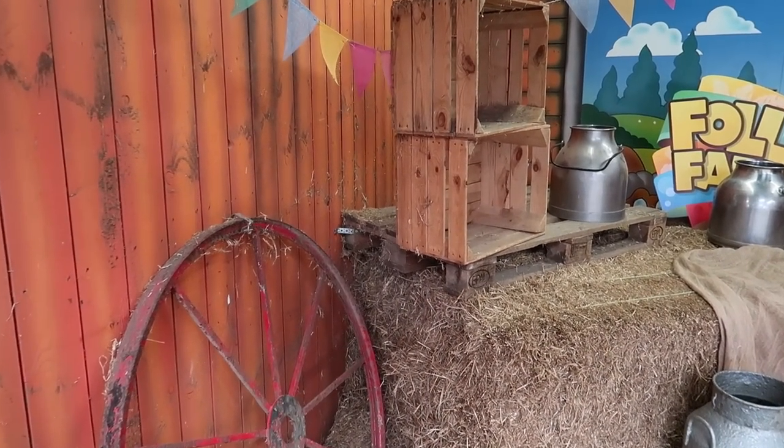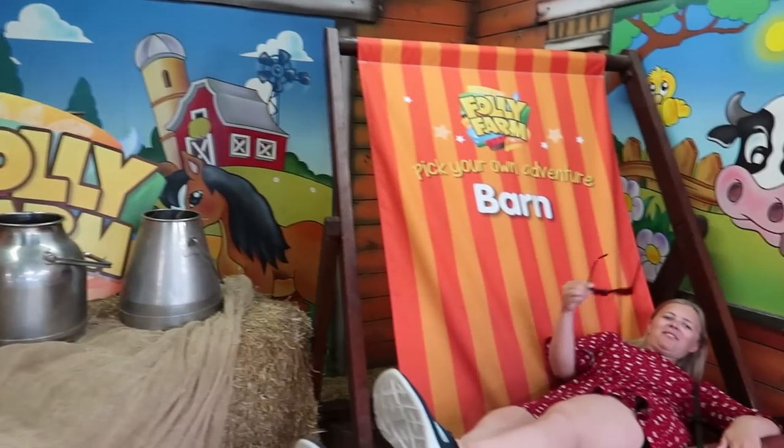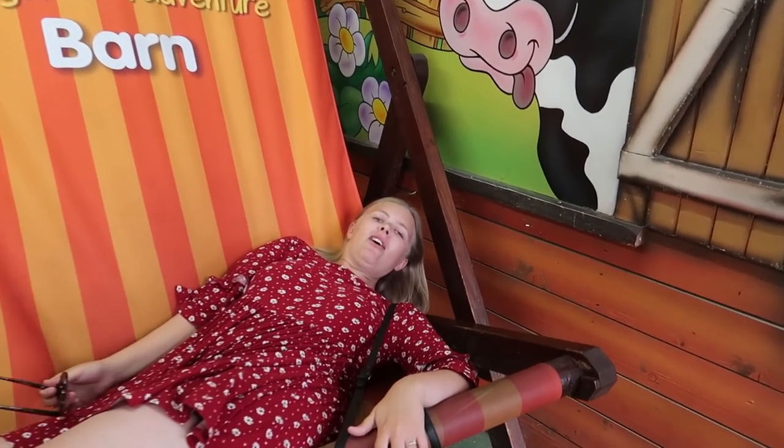Well, you've got lots of different food options here at Folly Farm. We've just had a lovely hot dog and fries, haven't we? Oh, you're right there laying down. Oh, it's hot. Yeah, it is really hot. Did you enjoy your lunch? It was lovely. Nice hot diddly dog.